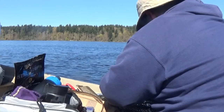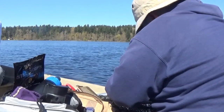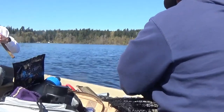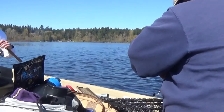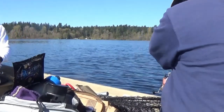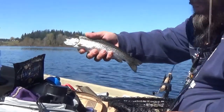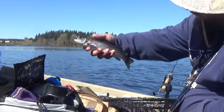Gotta go back. Oh yeah, loving this. That's the beautiful thing about trolling: most of the time you get them right in the lip, and you can release them. Keep fishing. There we go, guys. That's my third one in. Nice, it's getting a little bit bigger.